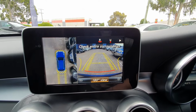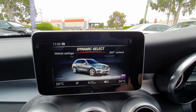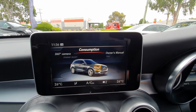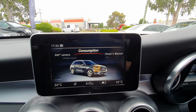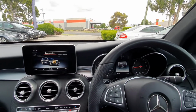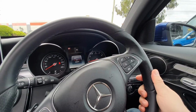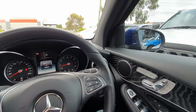Very, very nice and very high resolution. Put it back into park. So this car is, as you can see, loaded with options. Consumption, very good. GLC 200, plenty of zip, more than enough for most people, and it will save you a lot of money, and save the planet too. Beautiful car, as you can see, paddle shift, beautiful steering wheel, all the options in that beautiful blue.